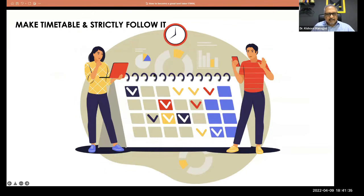Now, one of the most neglected areas which helps you in becoming a good test taker is to make a timetable and strictly follow it. I have seen the ones who match into excellent postings, the winners, always have a timetable and always follow it. They never take holidays, they never take vacations for the dedicated period. In the US, you have a dedicated study period of 2 or 3 months, and they refuse to do anything else except focus and ensure that that day's timetable is really finished properly.